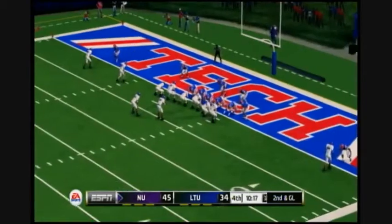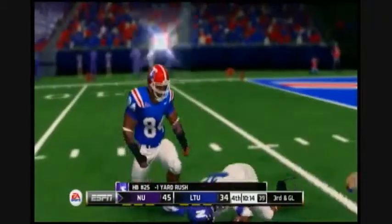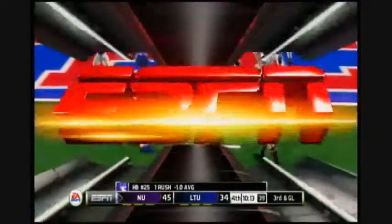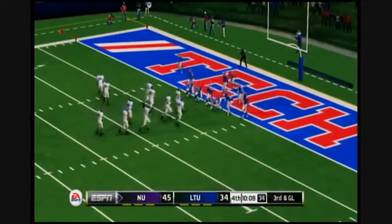Hey, watch 11. And they hit him in the backfield. Brings him down. Loss of 2 yards on the play. That makes it 3rd and goal. The defense backed up into their own end zone. It's 3rd and goal from the 1.